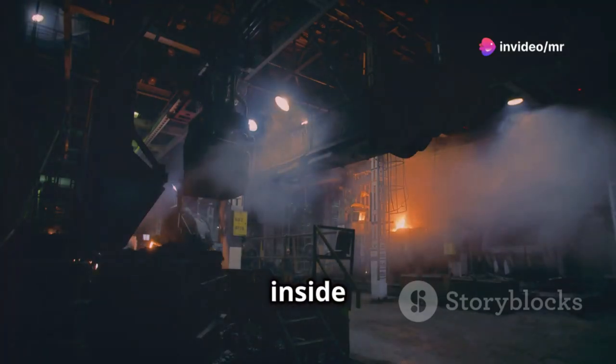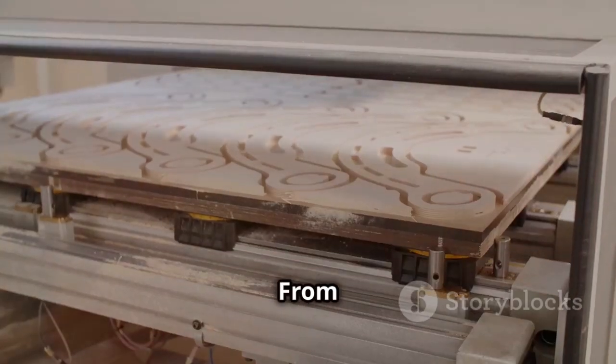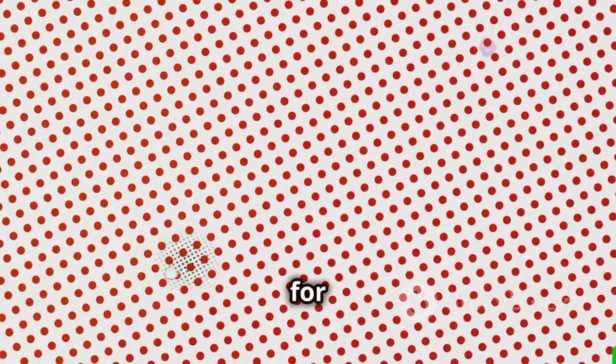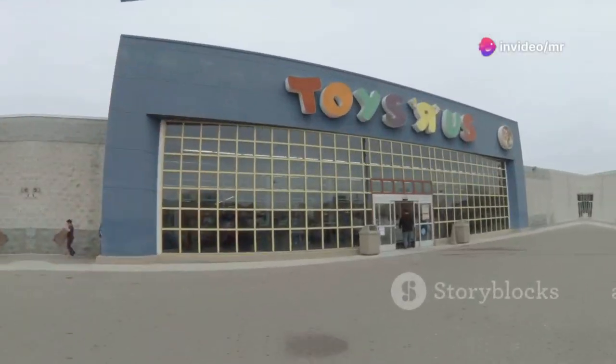We have explored the inside of a toy factory. We have seen the steps involved in making toys. From start to finish, it is an interesting and detailed process. Thank you for joining us on this journey. We hope you found it informative and fun.